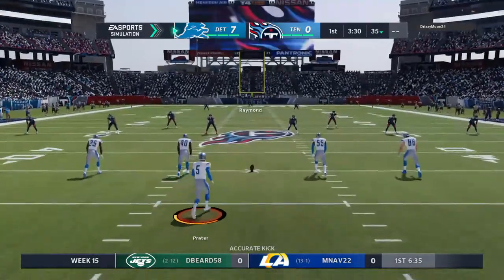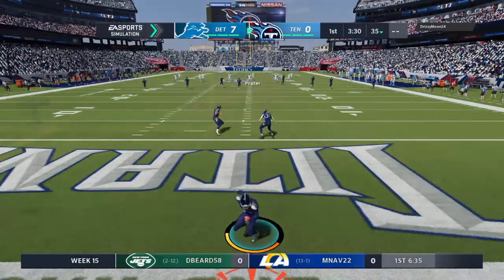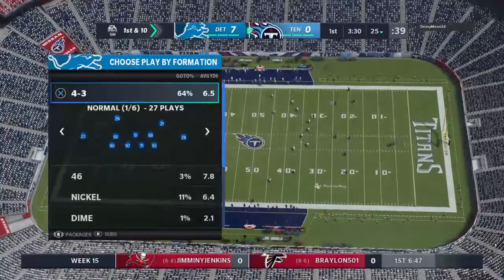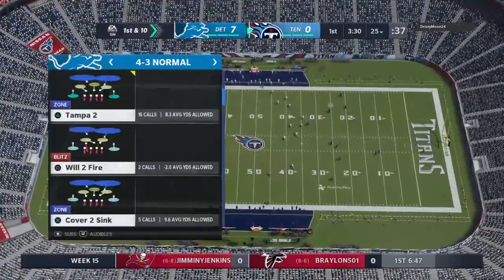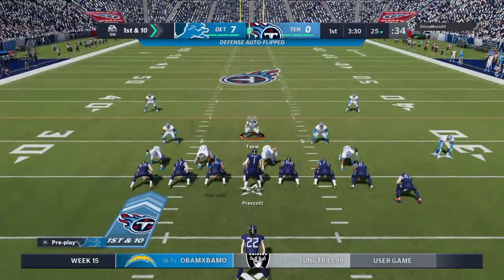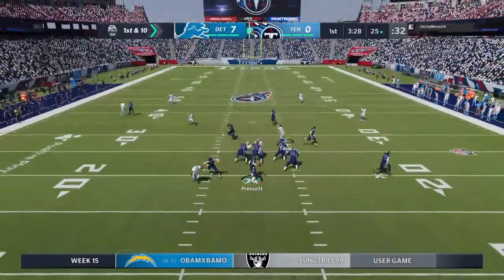After the touchdown, out is Prater to kick. And this will be a touchback as that sails over the end line. 25-yard line. The Titans offense set to begin the drive. And the first drive, 3 and out. Second possession, see if they can get a little momentum.